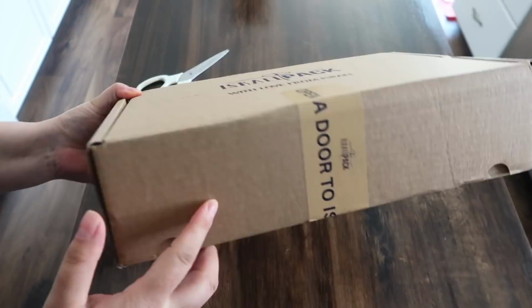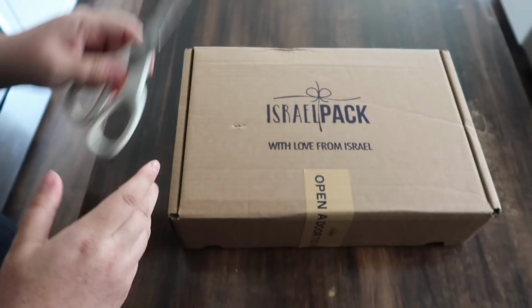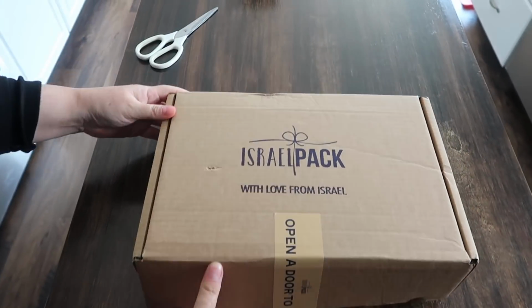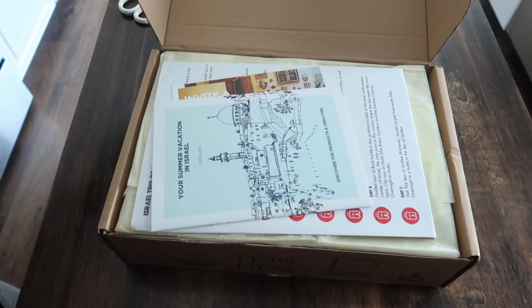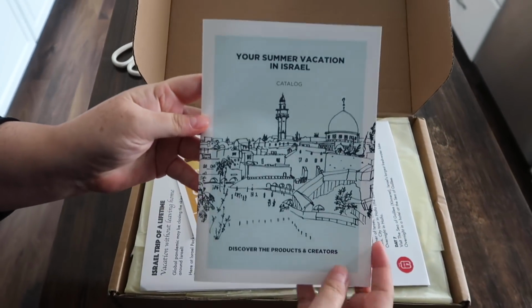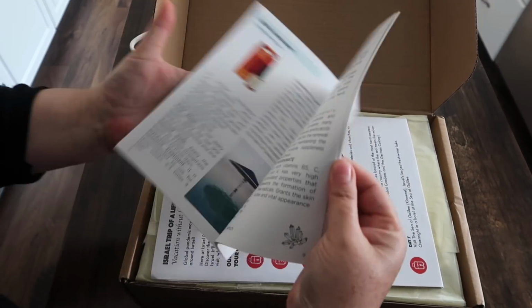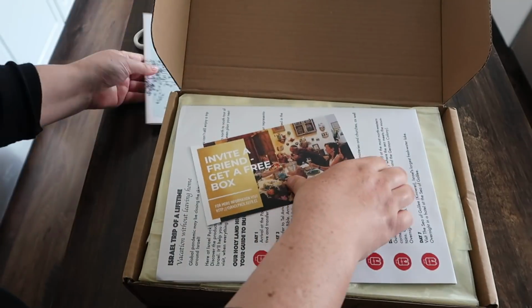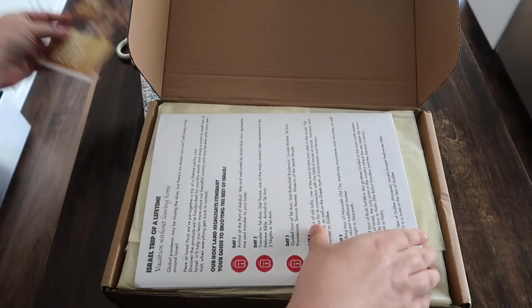Okay, guys, so here's the box. It is packed beautifully. You open it up and you're already on a holiday. It's like you have a really nice girlfriend and she's sending you just a really nice present. This is the catalog of everything that's inside of the box, so in case you want more information or the backstory of why these items were picked out for you, invite a friend, get a box.